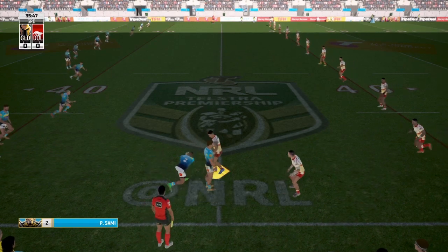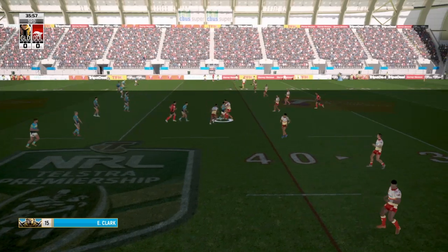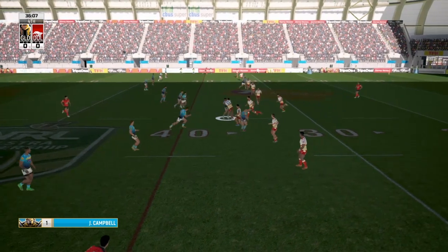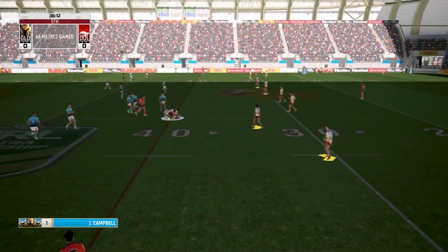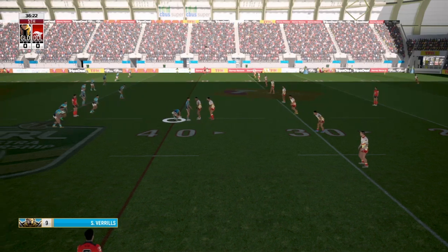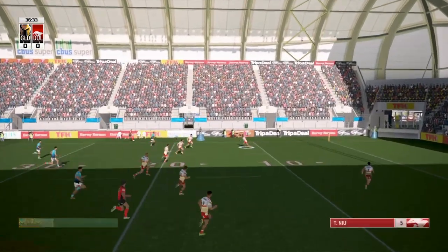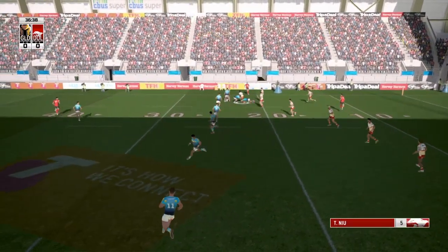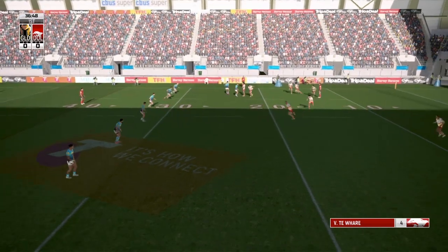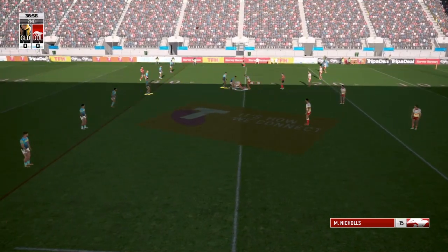Hill. Verrills. Oh, Eddie. How quick is this bloke? Powers forward. They roll forward again. There's two in the tackle. There's the punt. And shut out of the play by that tackle. Nichols surges forward in the tackle. He's held there. Two on the keep going.